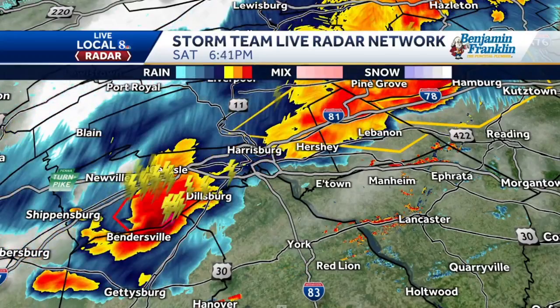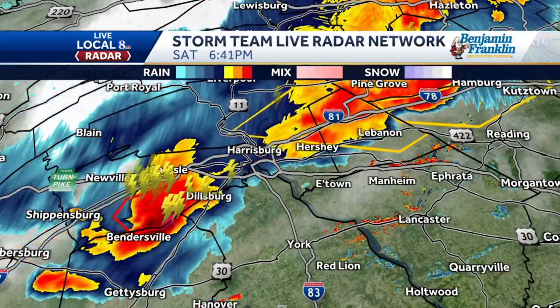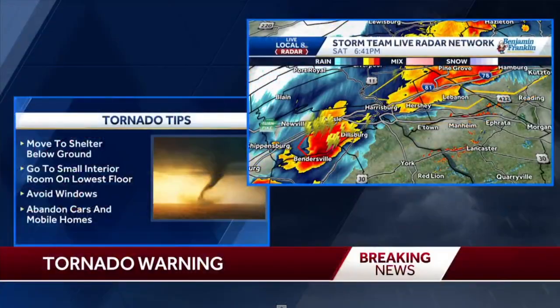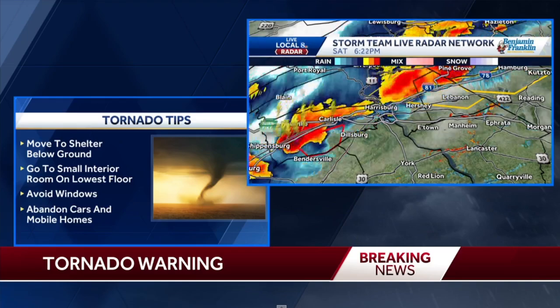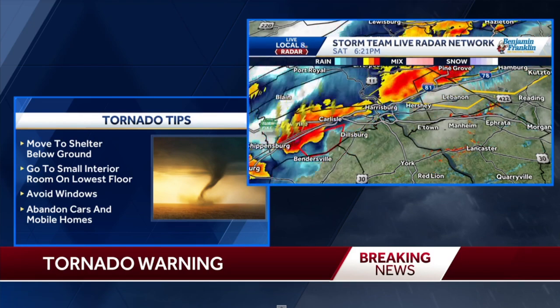So as long as we're in this environment that we've been in, we have that potential. Again, this tornado warning goes until 7, so we still have about 20 minutes left to be with you, and we'll have to see if this does continue to get extended further into time as it moves out of Cumberland County into far northern Adams County, and eventually through York County as well.